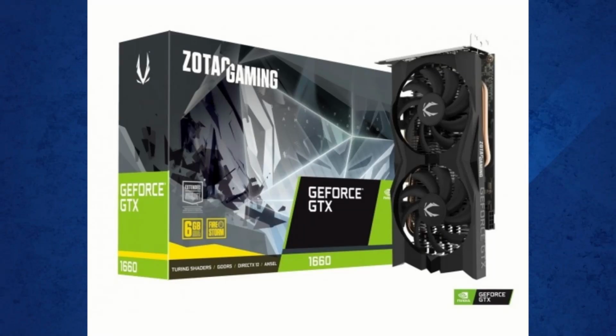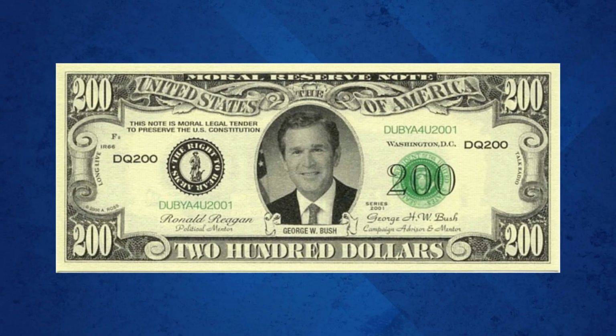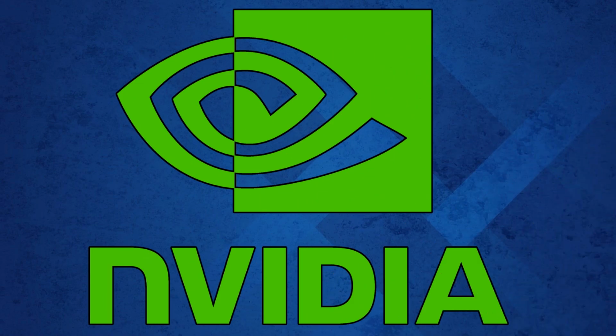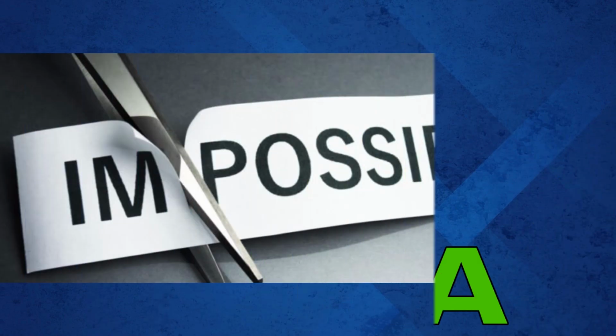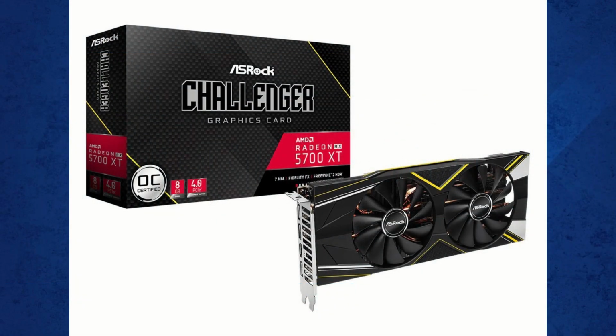My old GPU finally gave up, which meant it was time for an upgrade. With a tight budget of just $200, I had to make a tough choice. I usually lean towards Nvidia, but finding a decent card from them in that price range was next to impossible. So I took a bit of a leap and went for the Radeon RX 5700 XT from ASRock.